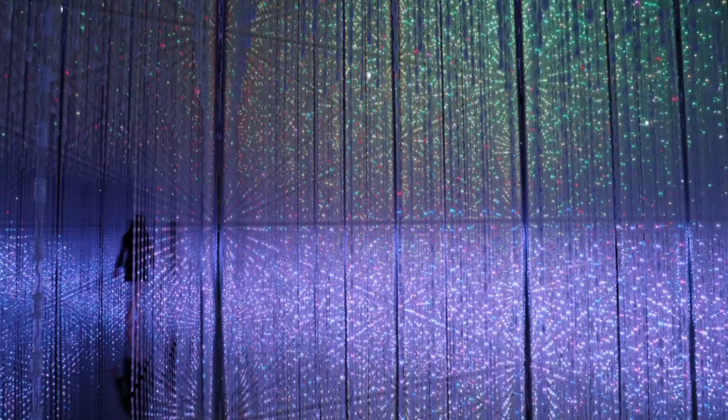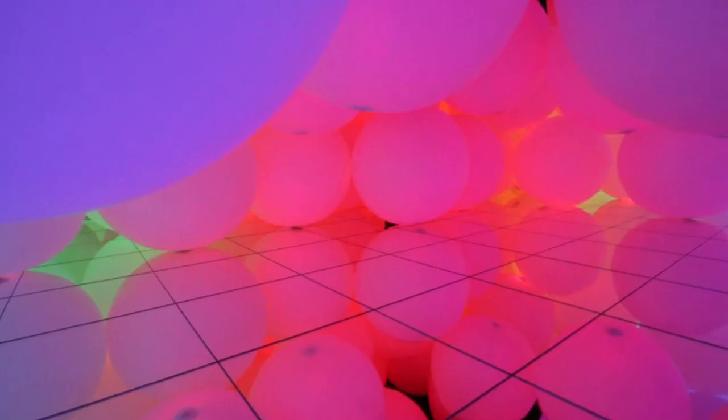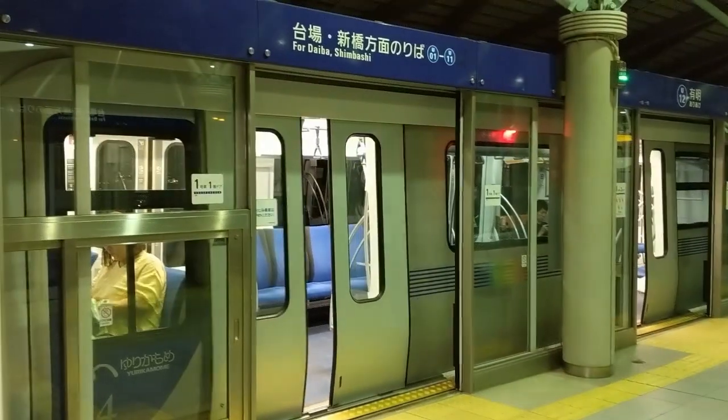And what's great about this exhibition is that it's unique and it offers an immersive experience. There are 4 interactive spaces and 3 interactive works. And there's no set time limit, so you can stay as long as you like. To get to teamLab Planets, it's located right beside Shin Toyosu Station in the Tokyo Bay Area. You can take the Yurikamome line directly there.